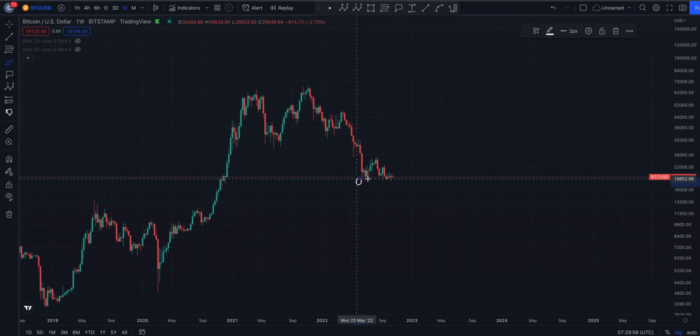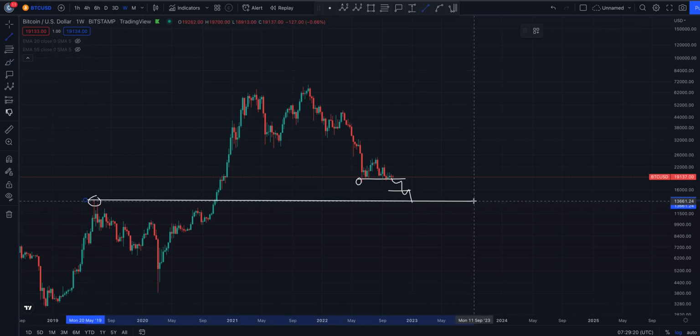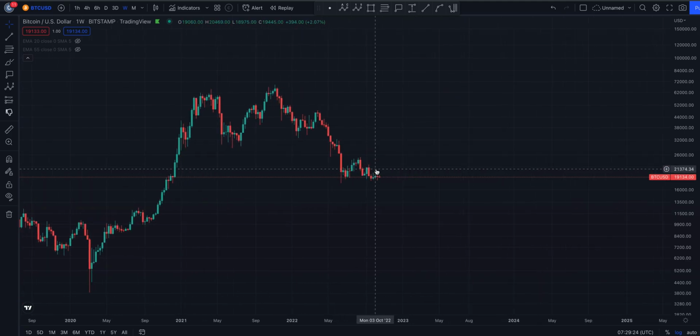So for me, again, 16.2k. If we do lose support here, you're looking for a minimum of 16.2, and then if you lose that, I think you're starting to come down. You're potentially coming down to the 14s, and retesting this high here, looking for support further on for Bitcoin. So yeah, guys, this was a quick update for you today.